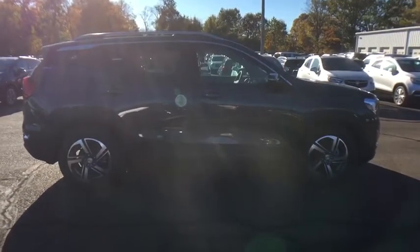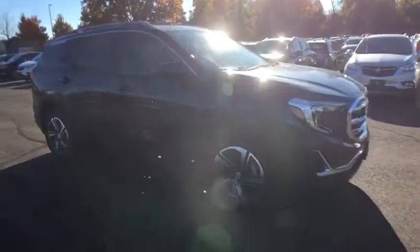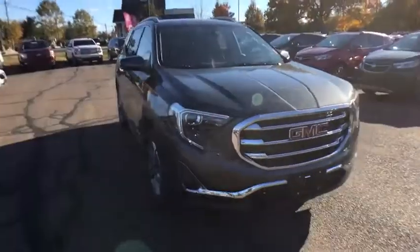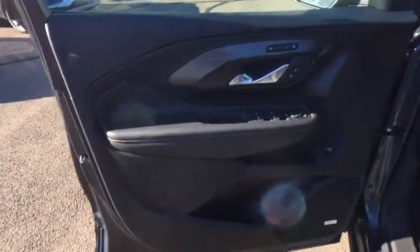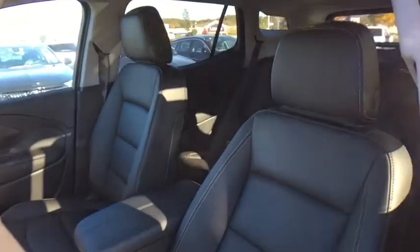Here are some of this vehicle's great options: traction control, dual airbags, power steering, four-wheel disc brakes, universal garage door opener, heated front seats, heated steering wheel, driver and front passenger heated seats, electronic stability control, fog lights, power windows, rear window defroster, security system, compass, trip computer, brake assist, remote keyless entry, HD radio, tachometer.